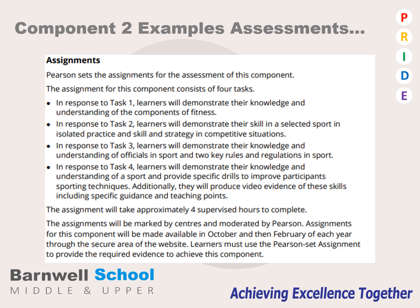And task 4 will demonstrate their knowledge and understanding of sport and provide specific drills to improve participants' sporting techniques. Additionally, they will produce video evidence of these skills, including specific guidance and teaching points. The assignment will take approximately 4 supervised hours to complete.